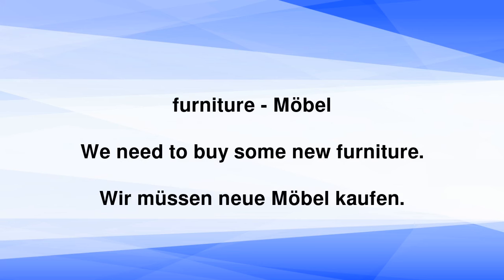Möbel. Furniture. Wir müssen neue Möbel kaufen. We need to buy some new furniture.